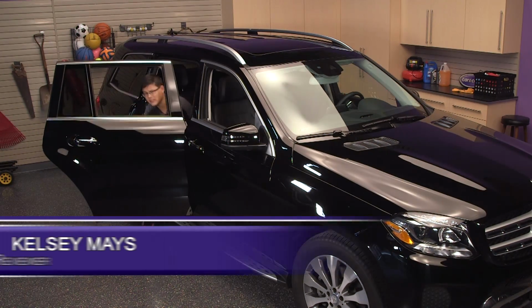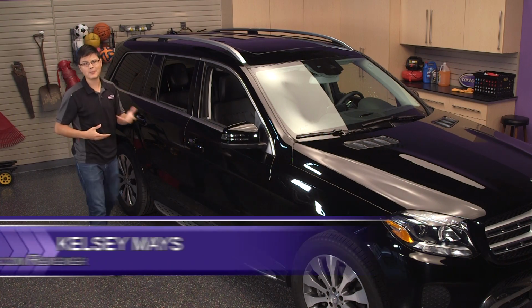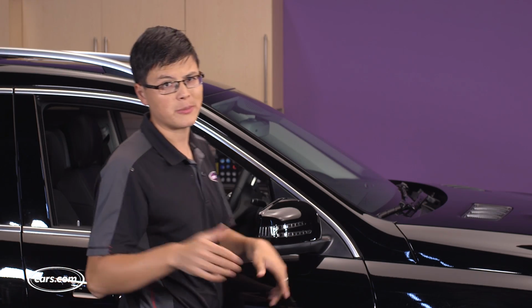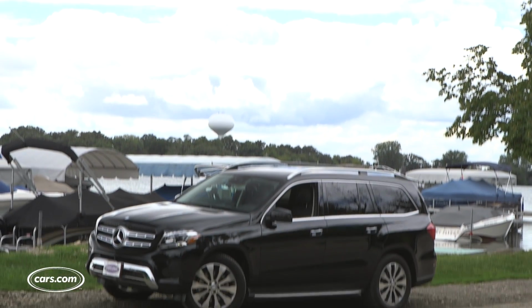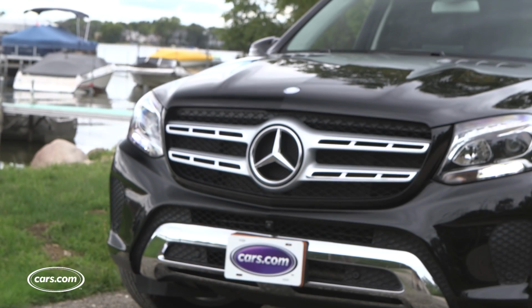Big luxury SUVs are essentially giant land yachts, but sometimes it's the little practicalities that separate the useful ones from the rest. The Mercedes-Benz GLS-Class has plenty of just those. Now, the GLS-Class replaces the GL-Class SUV, essentially a light refresh on that model.